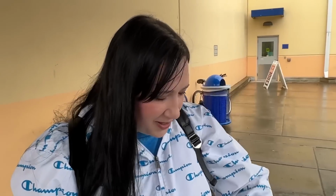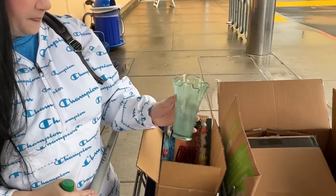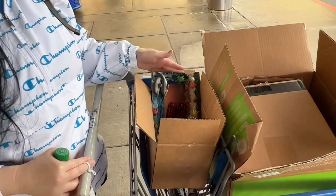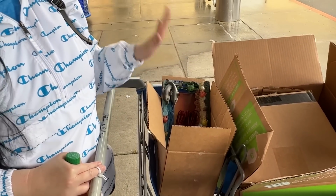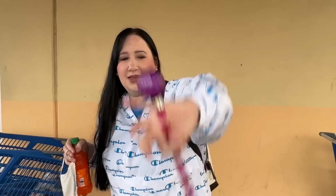Yeah, we'll show them. And I ended up getting this glass piece. Not sure what it is, but I got it. I got the beautiful dolphin fixture. It's a photo frame. And I got this wand. Look at this cute wand. I saw this at the very end, and I was like, oh, Eliza needs this.